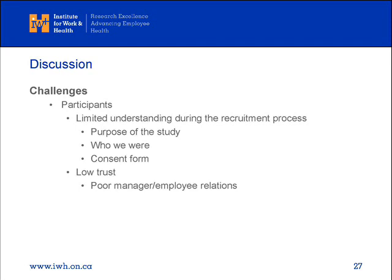And then there was also just this factor of low trust. In our recruitment, you could tell the sites that had quite a number of people interested in participating. They had good manager-employee relations. They were friendly. They interacted. There was sort of a family atmosphere. And then we went to other sites where there was opposition right from the get-go, sort of a back and forth between employees and managers. And then obviously we had very few people participate because it felt like it was coming from management.